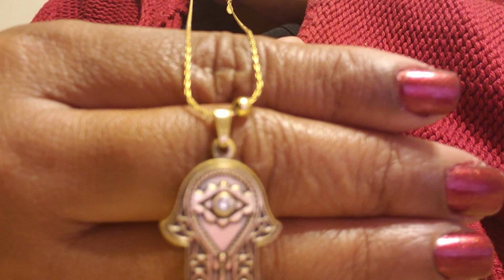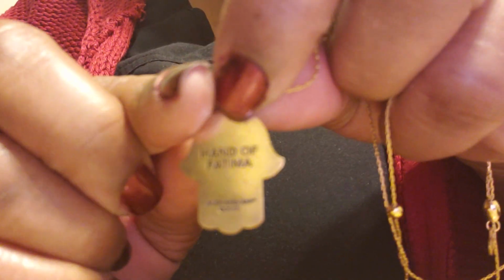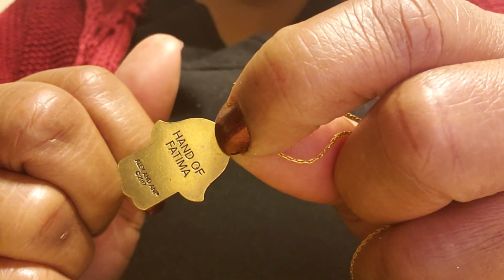They also make a rose gold shade as well. So I don't know exactly how to put this so that this will focus. But each piece even has information on the back. This is the Hand of Fatima piece, and this is from the year 2017. So they often have that information on the back of them.